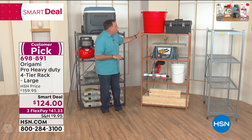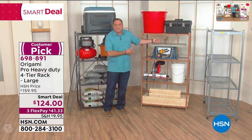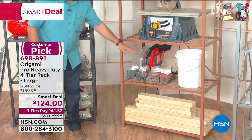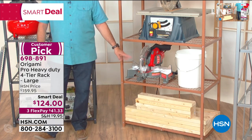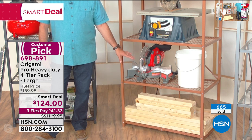Now, I have one of the brass ones sitting right here, and I love this new color. It's really fun. But I want you to see, basically, I could have taken this right out of my garage with everything that's on here. There's a table saw, there's a chop saw on here, and the wood on the bottom of that, those are 2x4s. That's 250 pounds of 2x4s sitting on the bottom of this.